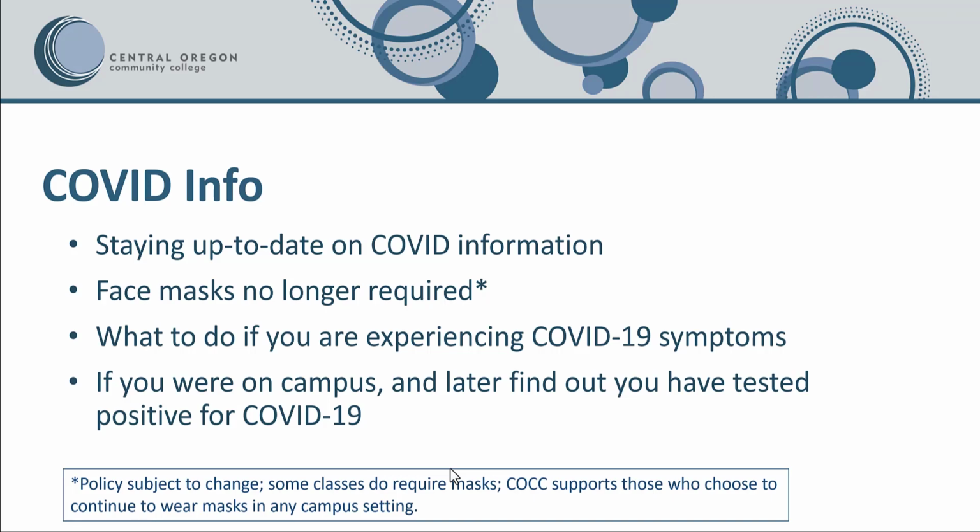What do you do if you're experiencing COVID symptoms? Well, the best thing is to stay at home. Let's not share that around, right? And if you were on campus and later find out, there is a way to notify some folks on campus so that they can sort of track where that exposure was and help others, okay?